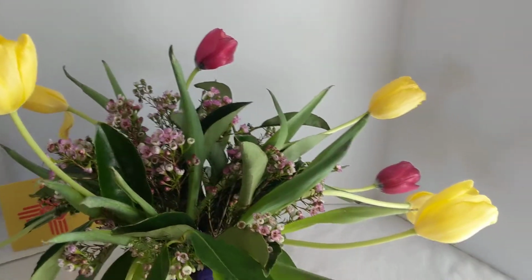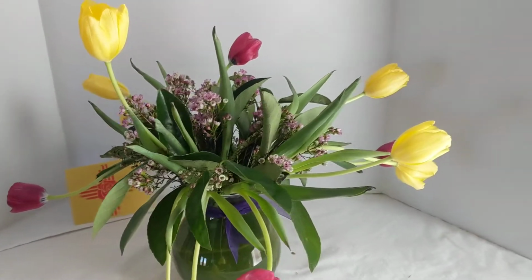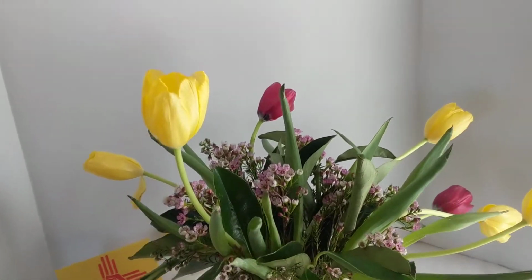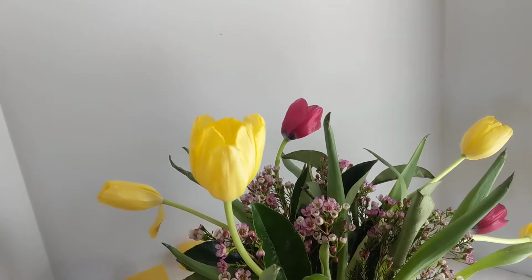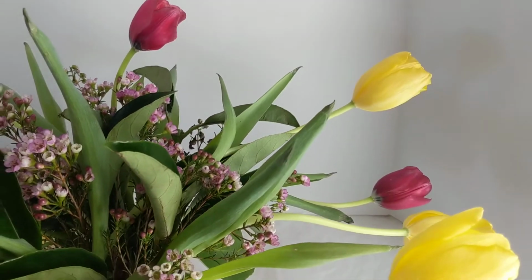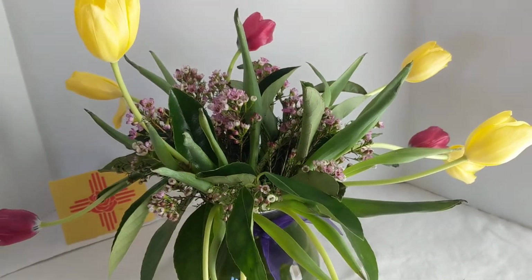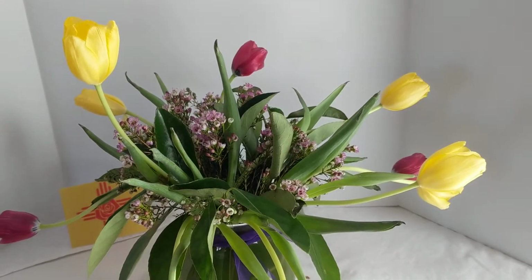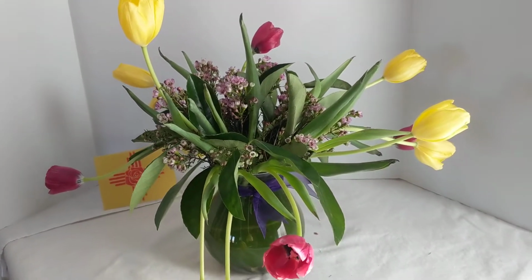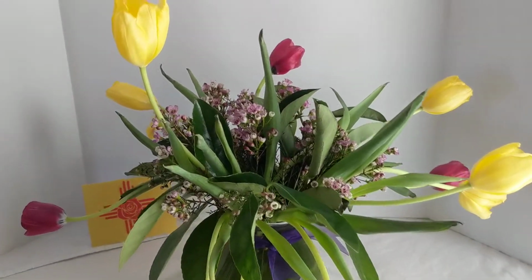Now you can see these tulips are kind of long, and we wanted to talk about the fact that tulips are what we call phototropic, meaning they follow the light. And since they are a bulb flower, they do continue to grow once they have been cut. So these little guys are just enjoying the sun, moving as they will, continuing to grow and move through the arrangement. So just a fun little fact about tulips.